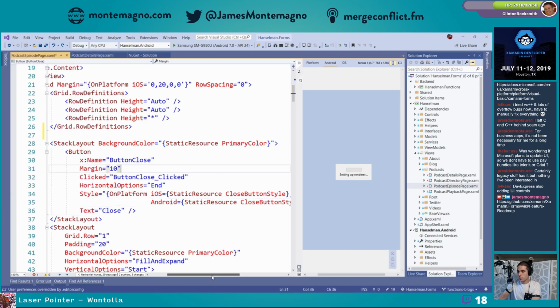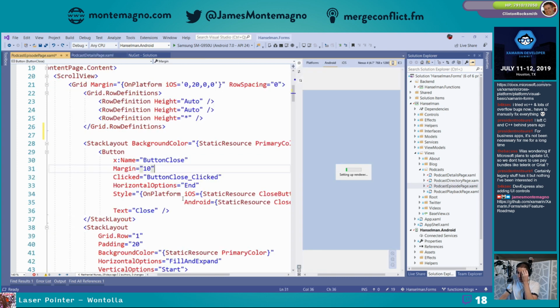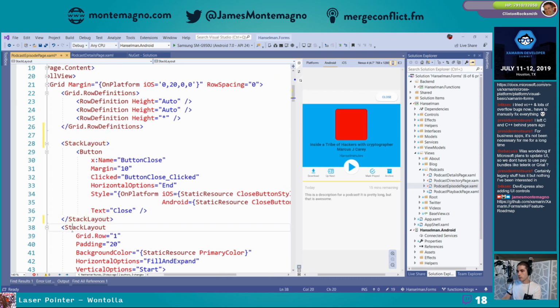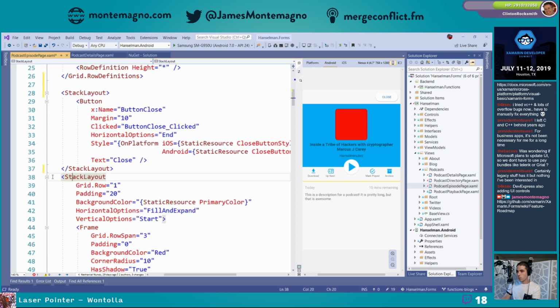Where did I put this? For some reason, all right, there we go. So let's remove this. And then we have another, why do we have another stack layout? Not positive why, but sure.